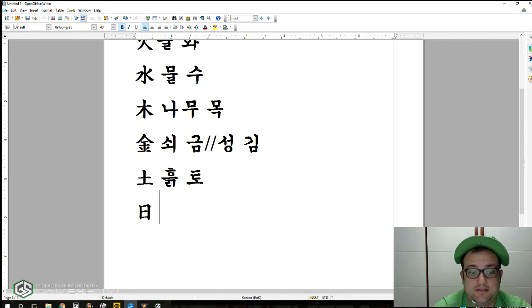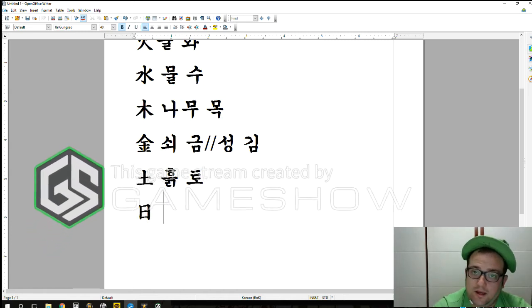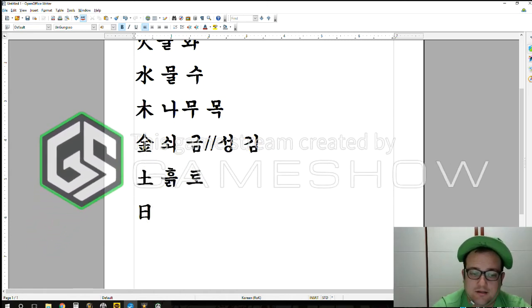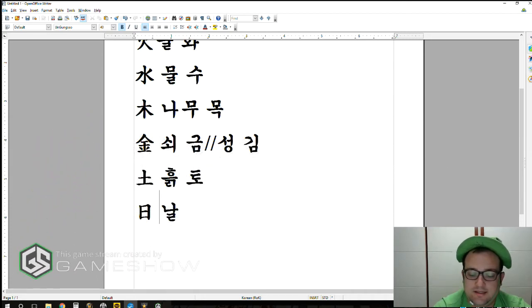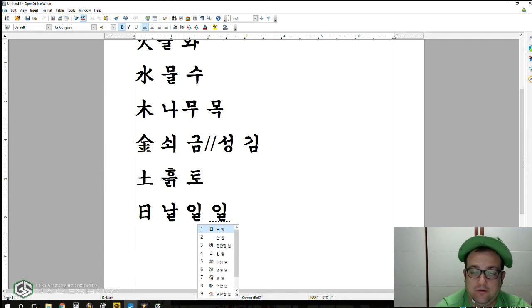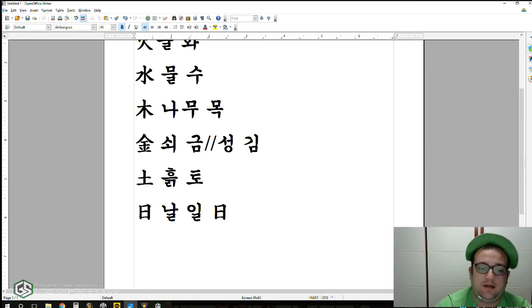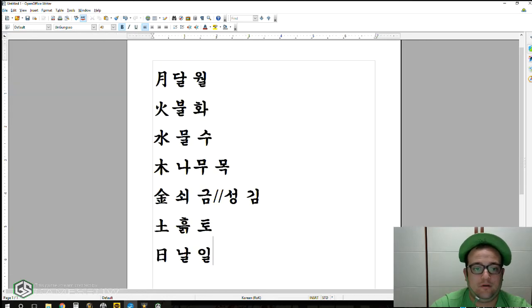Last and not least, Sunday is 일요일. The character comes from the very oldest Chinese character of 일. It literally looks like a sun with a dot in it, and over time it transformed into what we have today. Either way, the pure Korean meaning is 날, 일. And you can always double check if you have a Korean keyboard. Go there and click number 1. 날, 일. So day, or technically it's sun, but whatever.